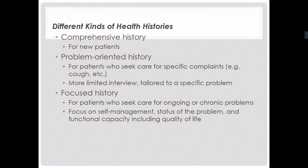Whereas focused history is applicable for patients who seek care for ongoing or chronic problems, so follow-up patients. You already know the history of these patients. So you now focus on, for example, self-management, the status of the problem, like the patient is hypertensive and comes back for a follow-up checkup. You will be asking, are you taking the medications, or are there symptoms related to hypertension like headache, nape pains, and so forth. And then the functional capacity, if it's limited by his illness. For example, the patient would say, I have headache or nape pains, I cannot work because of the headache. So these are the things that you will be asking. This is more on focused history.